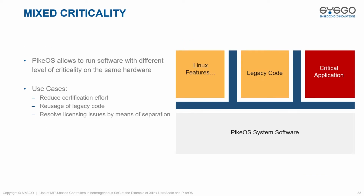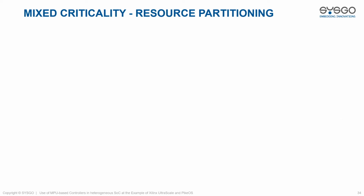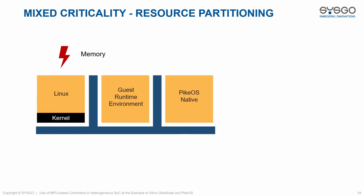So what is one of the unique features of our PikeOS operating system? It's the ability to execute software with different safety levels or security levels at the same time. That means that you can certify your critical application according to the highest level, for example, Del A, while you have a Linux running with a safety level of Del C in parallel. And the PikeOS operating system makes sure that there is no interference between those applications. This can also be used to separate your own software from open source software to make sure that there is no license tainting. So let's take a look at mixed criticality in terms of memory and I/O partitioning.